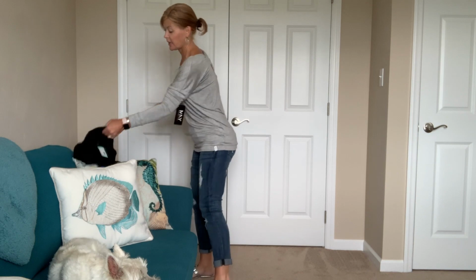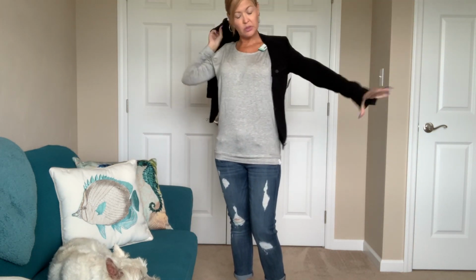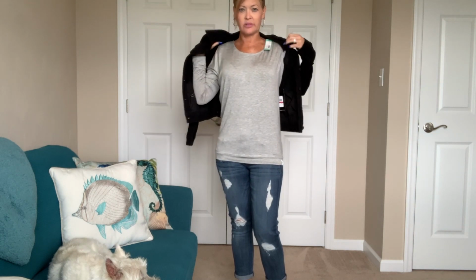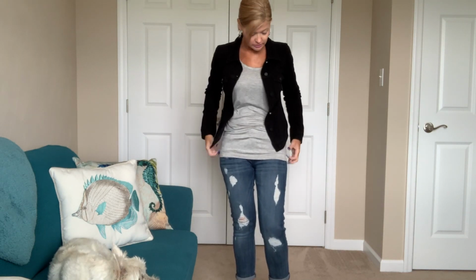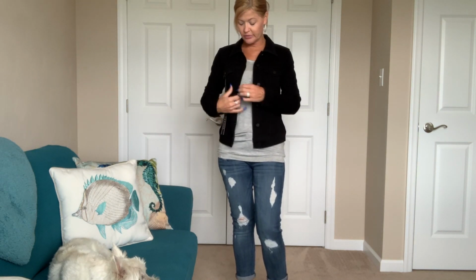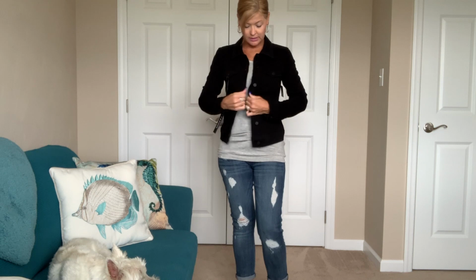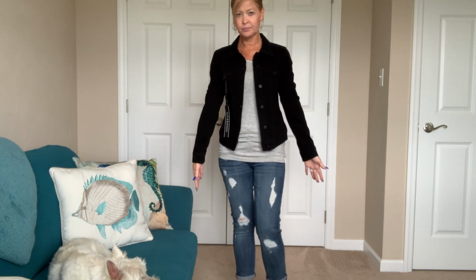And let's try this denim jacket, which I'm so excited about. I wish you guys could feel how soft this jacket is. I am so in love with it, and I didn't even put it on all the way yet. Oh, I'm so happy. Thank you, Jess. It is so soft and so stretchy, if you guys can see this. I love it. It's perfect.